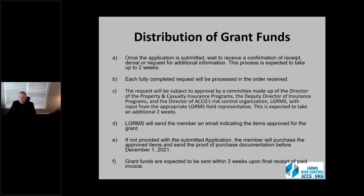Again, grant distribution of funds. It's really based on what we receive. Once we receive the application, we'll review that within 2 weeks. Each fully completed request will be processed in the order received. We'll look at those. Again, the Director of Property and Casualty Insurance Program, the Deputy Director of Insurance Programs, and myself will review those, and then we'll send a letter back or email back to you looking at the approval, and I'll show you an approved email.